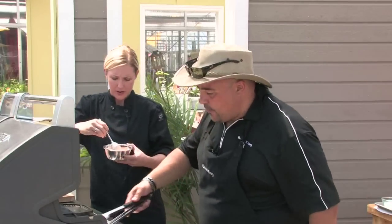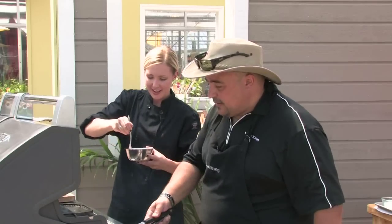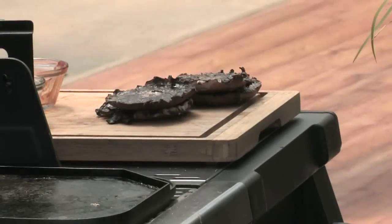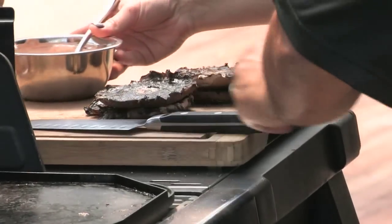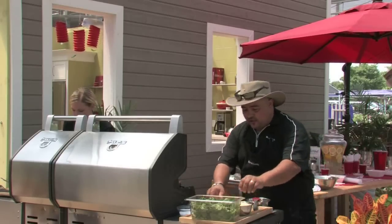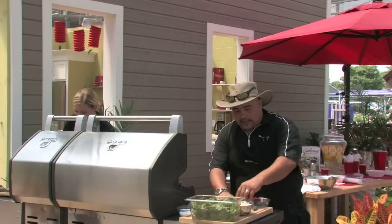Great. What I'm gonna do now is I'm gonna get you to cut these guys. I'm gonna put them on the side table here. I'm gonna get you a knife. Cut them into a nice julienne size, okay? While she's doing that, I'm gonna put the base to our quesadillas together here.